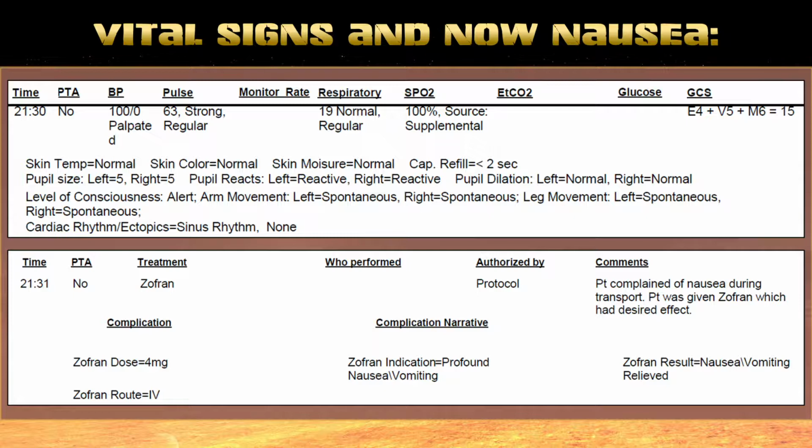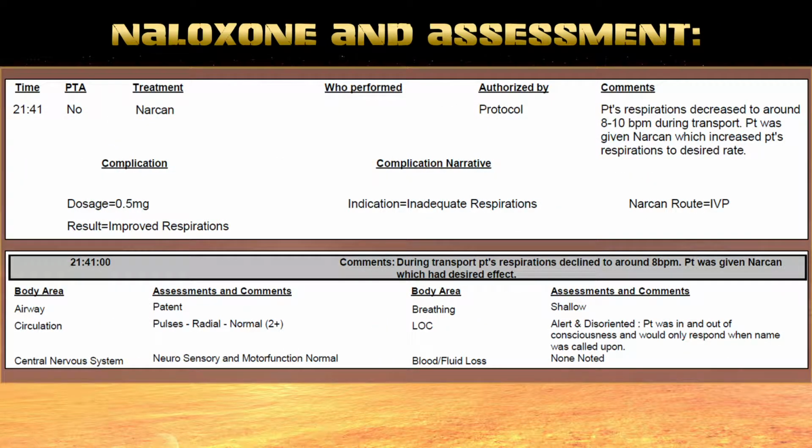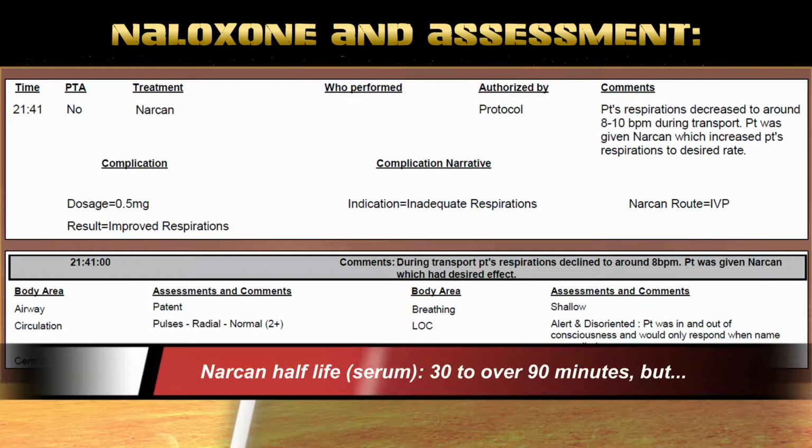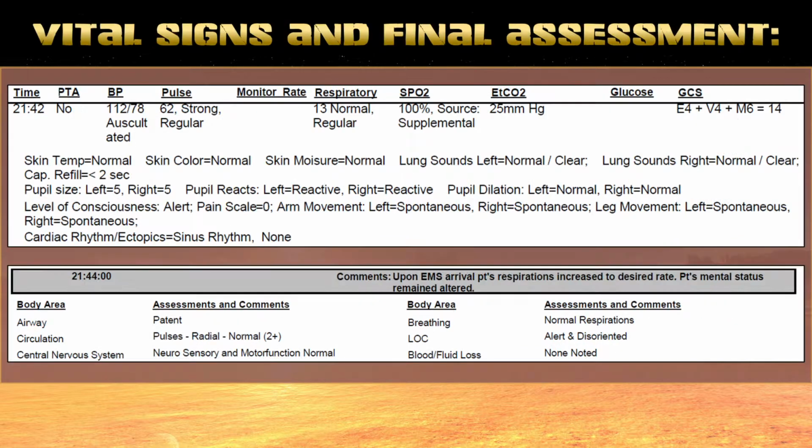So we were able to get them on some Zofran, and the nausea and vomiting was relieved at that point. Then her respiration started to go back down again. You don't have a long time with your Narcan, and that's what they saw here. Within about 5 minutes, she was starting to slow back down, so they went ahead and gave some more Narcan and improved that once again.